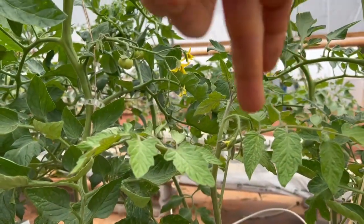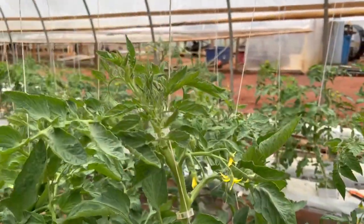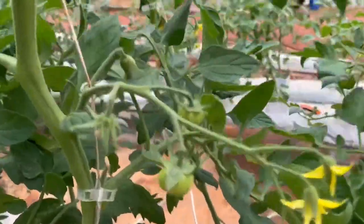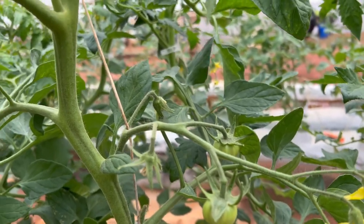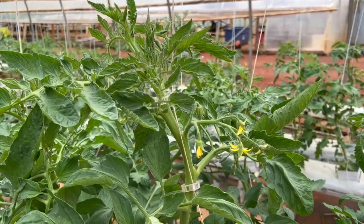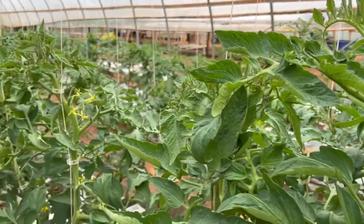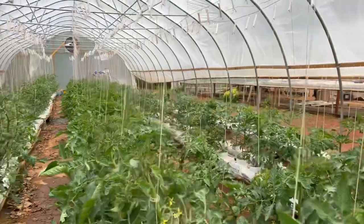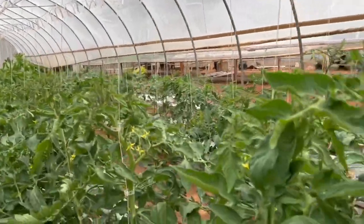So there's where that one stops, right there. And then this one just keeps going. It's crazy. It's got tons of flowers on it. It's got these tomatoes on it already. This is Early Girl, and it's not necessarily a hydroponic or a greenhouse variety, but I wanted to be the first to market. I've got some competition this year, and so I'm hoping this one will pan out. Look, it's doing really good.